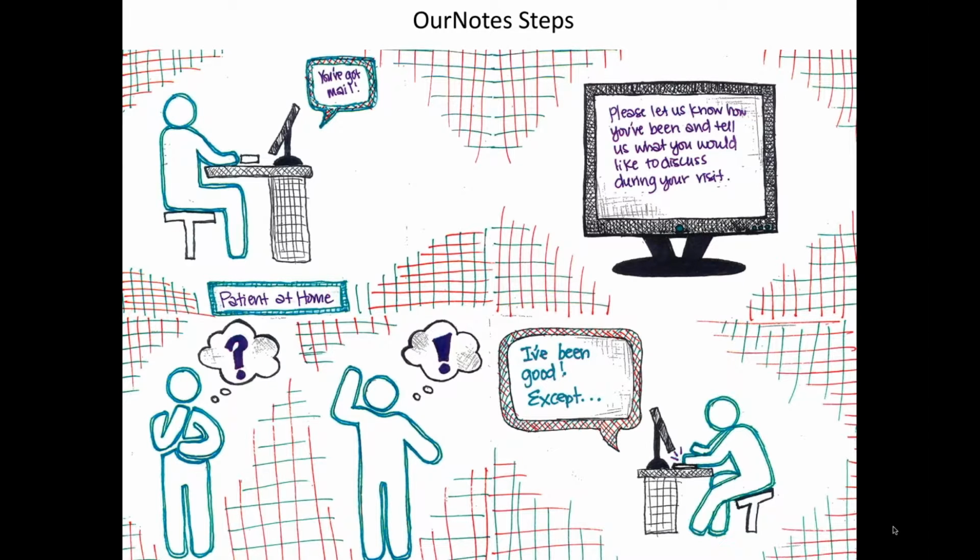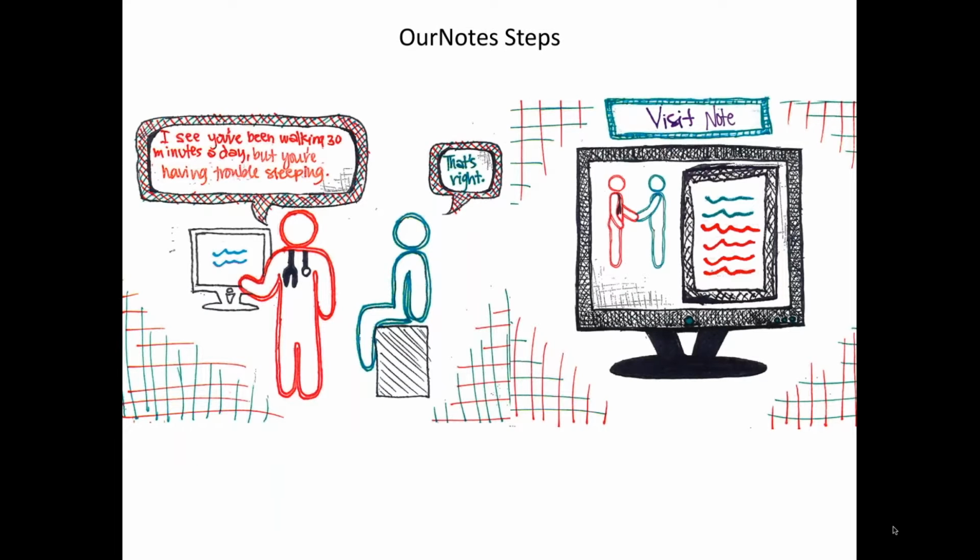So one reason we're sending this to them a week before the visit is to give them time to think about these two things. They think about it, and then they write back to us. And the way it will work is that once they get into the appointment, what they have written will show up in their note. When the doctor opens the record, what they have written will be there. And so this doctor says, I see you've been walking 30 minutes a day, but you're having trouble sleeping. And the patient says, that's right. So this, we think, will save time in the visit. And then when the visit is over and the note is generated, what the patient wrote will be part of the note. That is the idea in a nutshell.